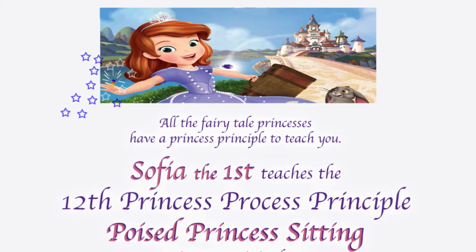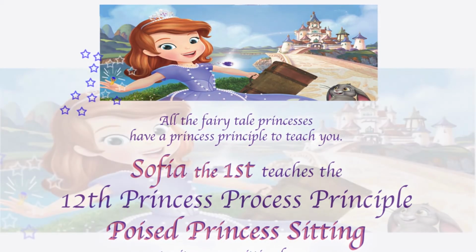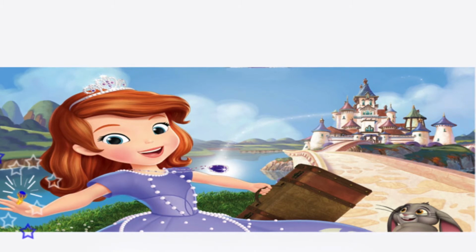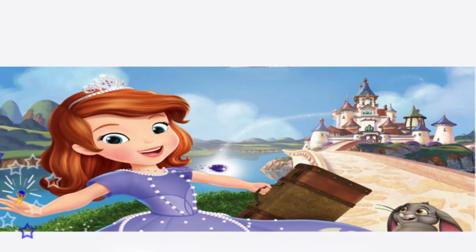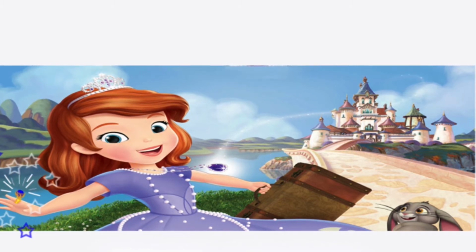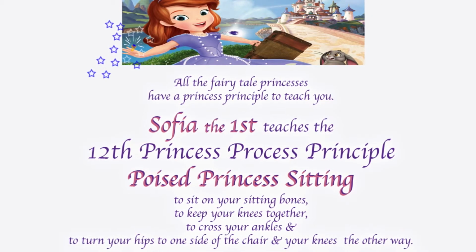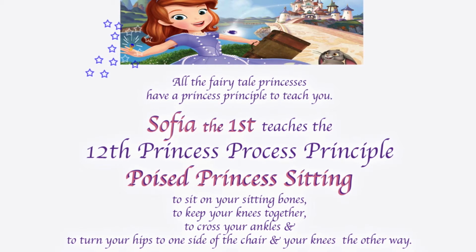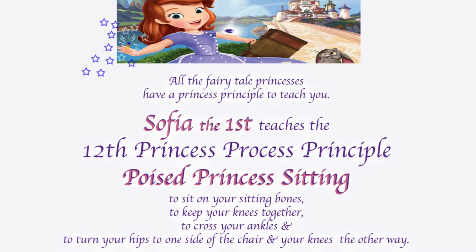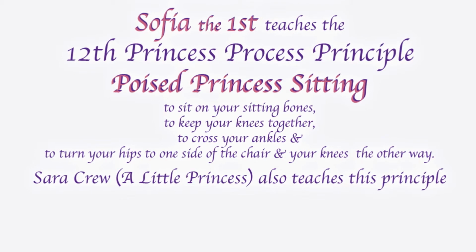Now, the 12th princess principle is poised princess sitting, and Sophia the First teaches this. So we sit on our sitting bones. That makes it effortless to sit up straight. We keep our knees together, and we cross our ankles. And if we turn our hips to one side of the chair and our knees to the other, it gives us a nice soft curve instead of a boxy, angular look in the chair. Sarah Crewe, in the book A Little Princess, also teaches this principle.